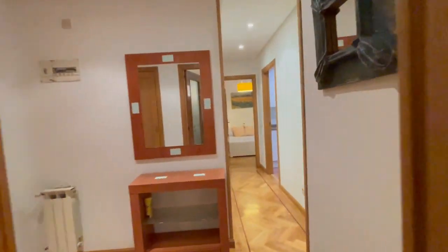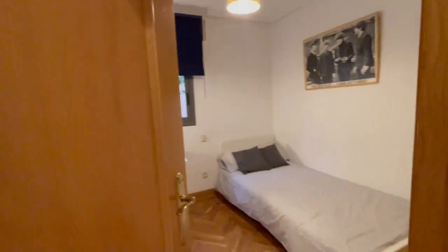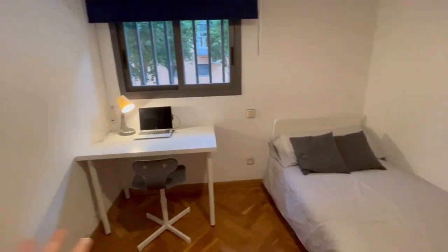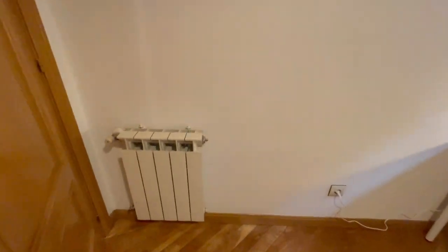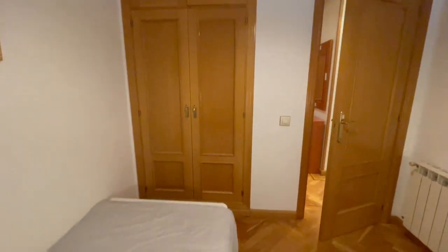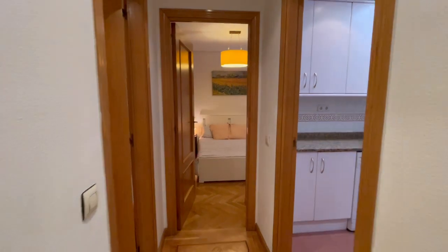And now we have the second hall of the apartment, and on my right we have the first room. This one has a single bed and a desk. The heating is inside as well. The view is the same as the living room, and this is going to be the closet. Very, very comfortable. Okay, let's continue. And now we have the bathroom and the kitchen.